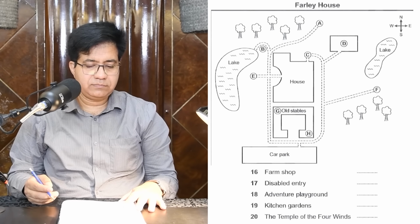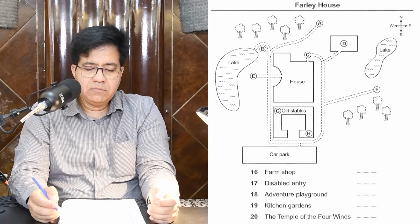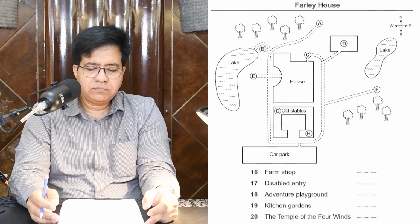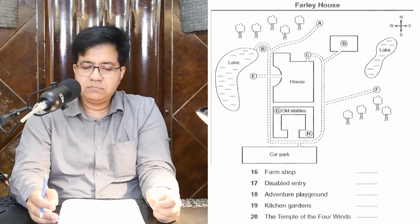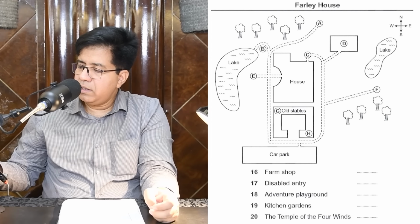Children will probably be most interested in the adventure playground. That's at the northern end of the larger lake, in a bend on the path that leads to the lake. There's lots for children to do there.